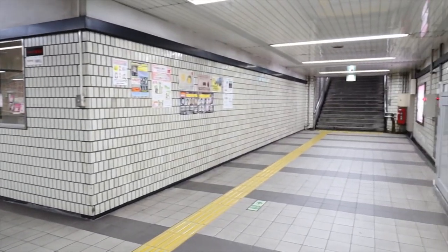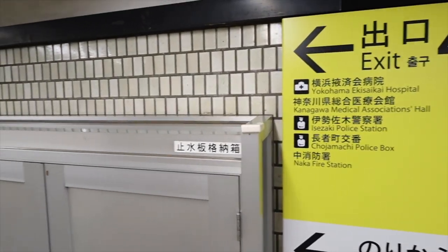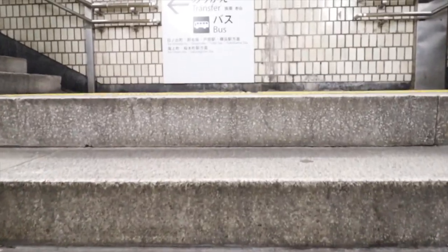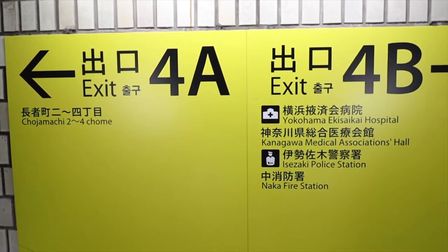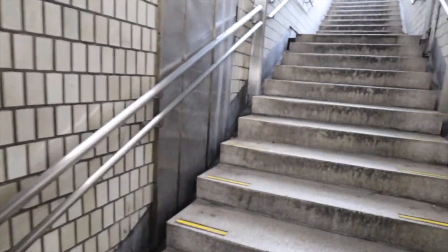Once you go through the ticket gates, you'll want to head for exit 4. And then once you reach exit 4, head for exit 4B, which will be this flight of stairs here, which goes up to the ground level.